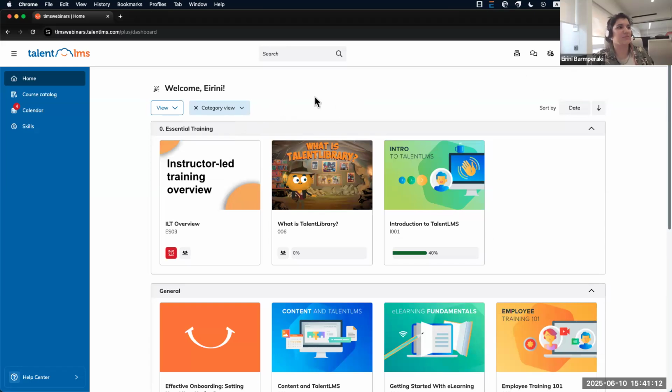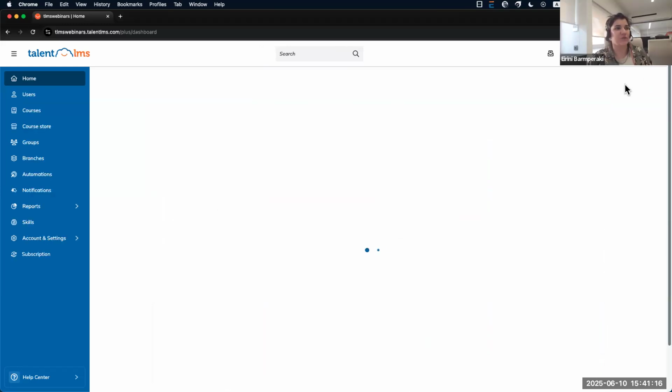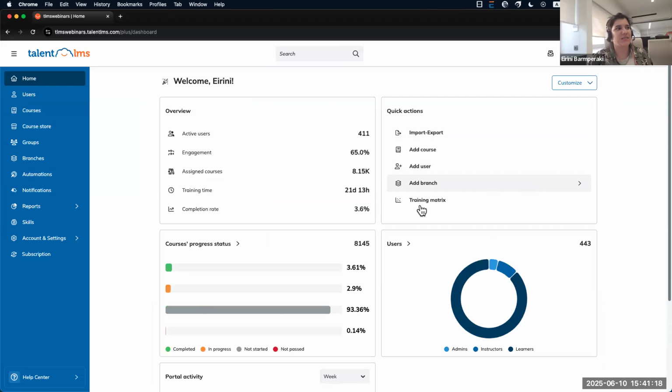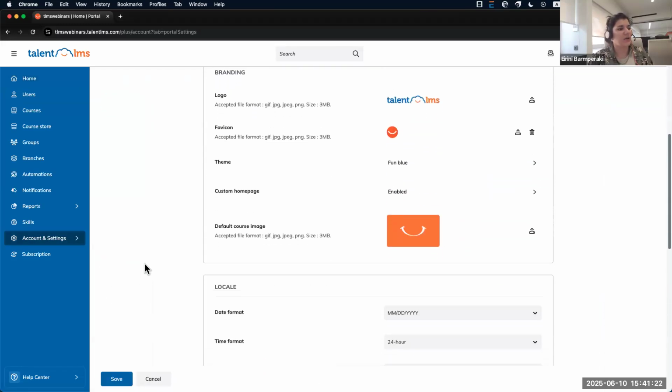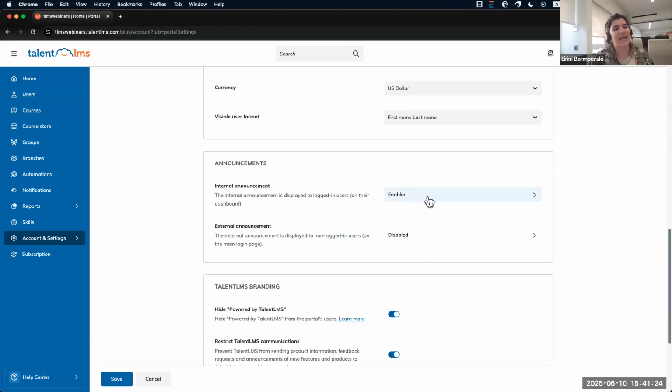So maybe a quick way for you to direct them to do so would be to use the announcements. So maybe you could go to portal, all the way down to announcements, and add an internal announcement with that instruction here that would be on the top. So all the learners will know what they need to do to have the category view posted there. I hope this helps. Then there's a question coming from William.